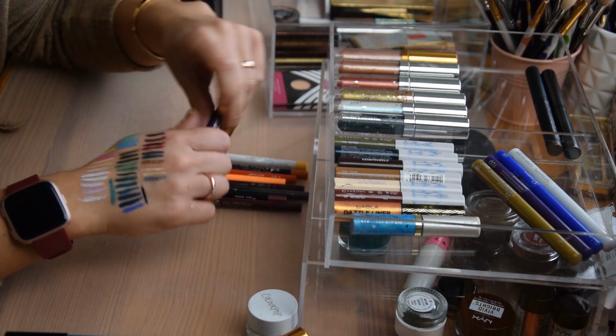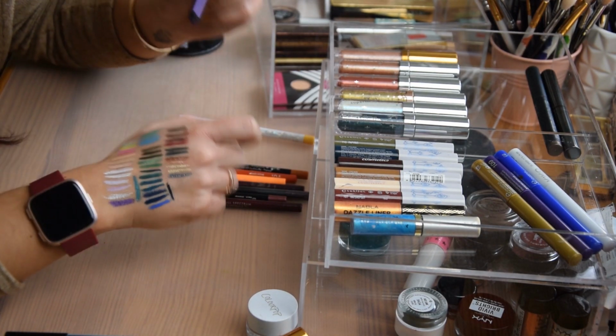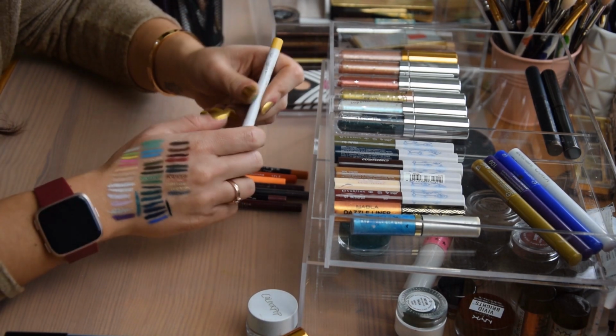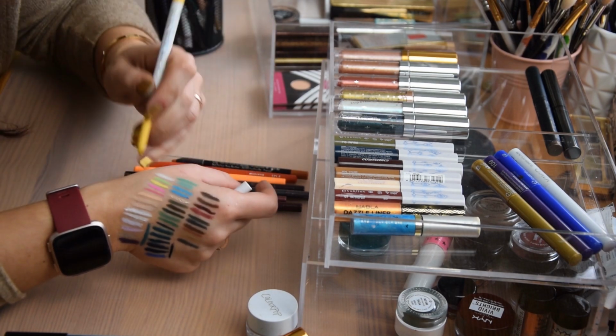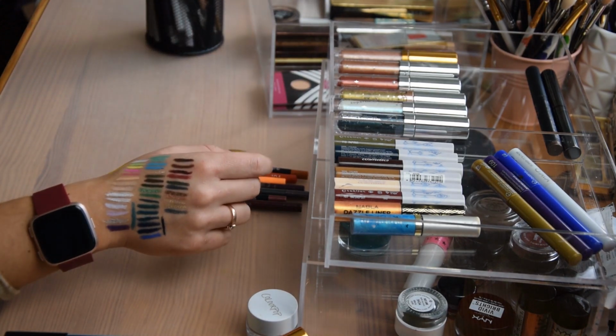Metallic purple from Maybelline. This was gifted to me by the company for testing. I actually quite liked it. It has a very creamy formula. Then a yellow from Colourpop that you've seen me use a ton. It's the shade Punch. Love it. Use it a lot. Definitely keeping it.